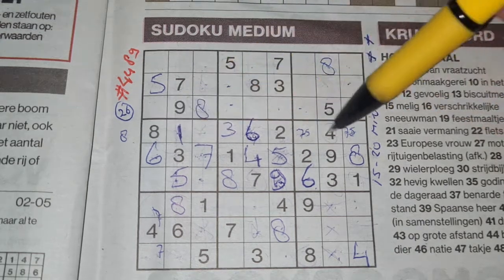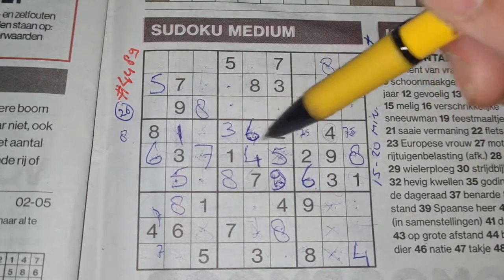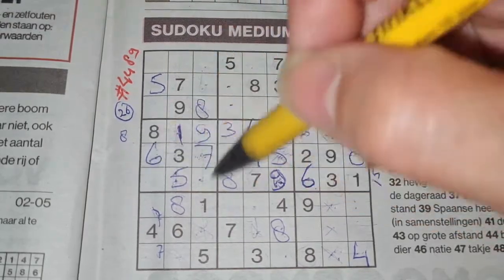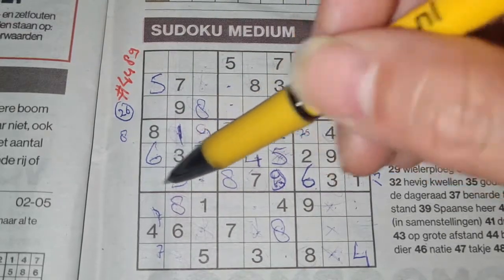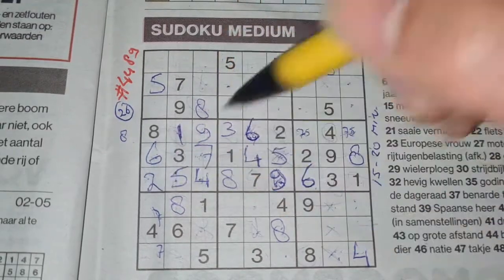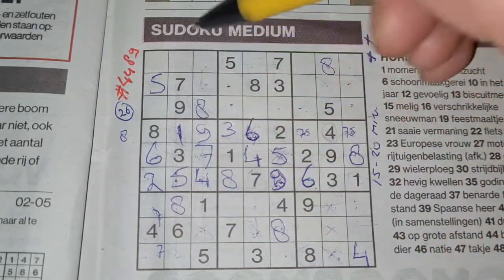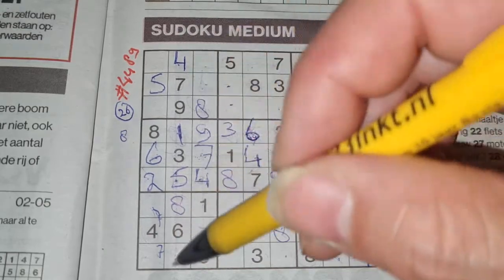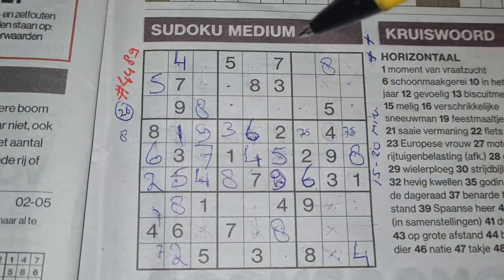One box left in this row for numbers 1 through 8, the 9 is missing. Two numbers left in this big square, the 2 is missing, and the 4 is missing. 2 and 4. We have a 4 there, no 4 there, 4 should be here, and the 2 goes there. 4 in the third column, 4 in the first column, so the column between, the second column, the only place left for the 4 should be there. One box left in the second column, the 2 is missing.